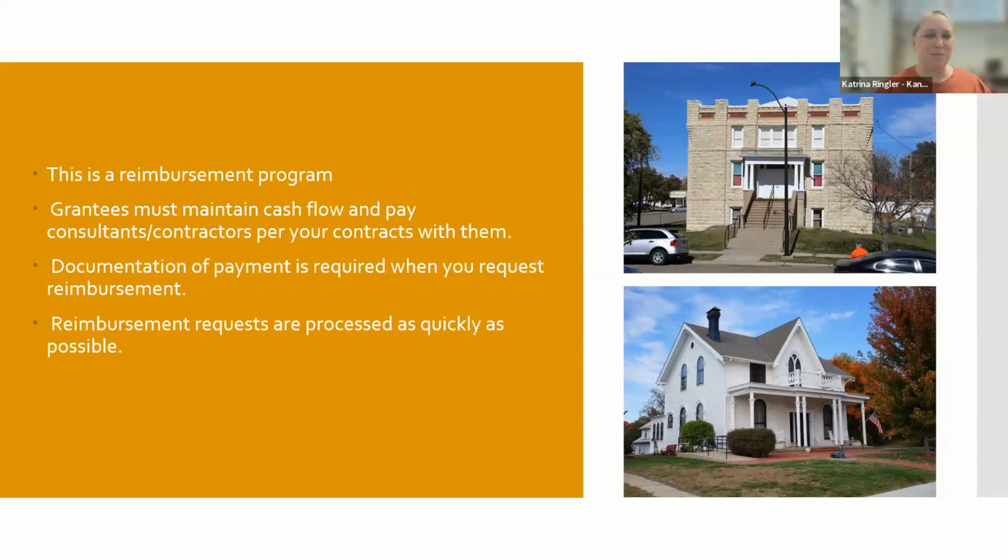Again, this is a reimbursement program. I told you I'd say that about 40 times. And it's important to understand how the match works and how the reimbursement works. The grantee will pay 100% of invoices as they come due and payable.